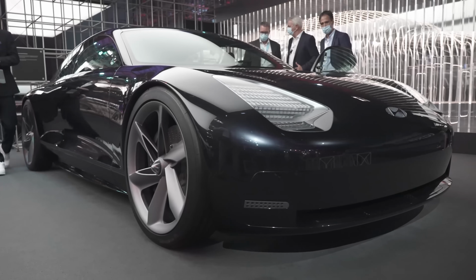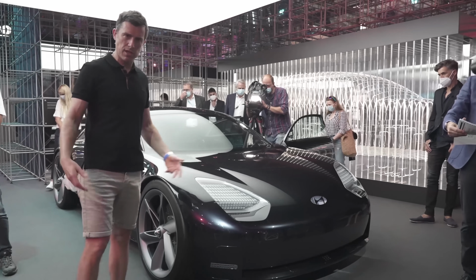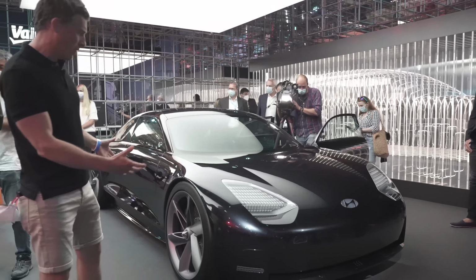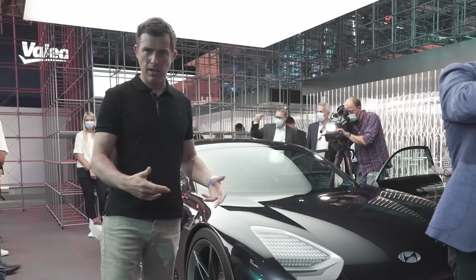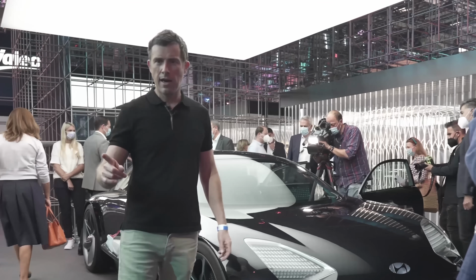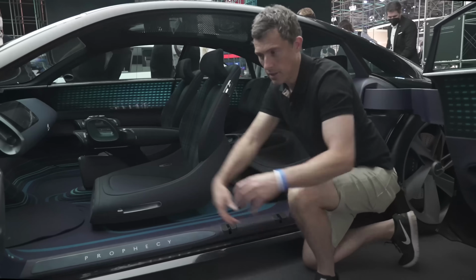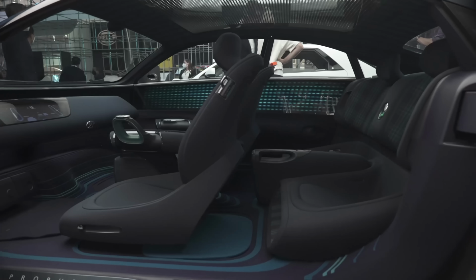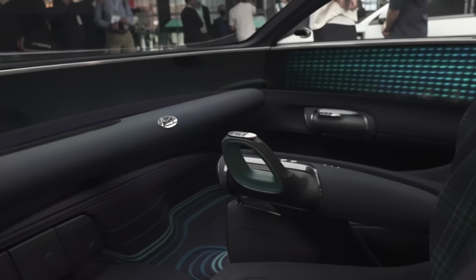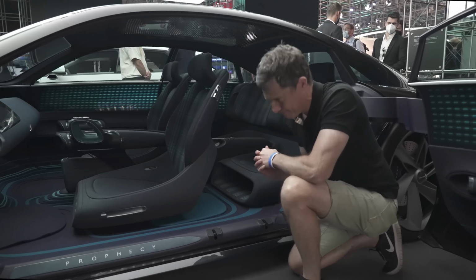Now, this car isn't actually new. It was unveiled a couple of years ago. It's the Hyundai Ioniq 6 Prophecy. The reason I want to show you is because it sort of reminds me of a Porsche 996. In fact, it's Hyundai's answer to the Porsche Taycan, only it has doors like a Rolls-Royce. See? Look. It's cool, isn't it? Makes it easy to get in and out. Obviously, it's not production ready, but something similar will come along at some point from Hyundai.